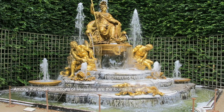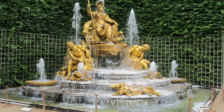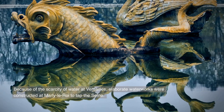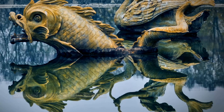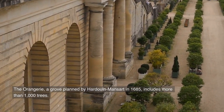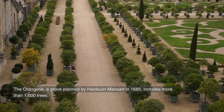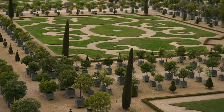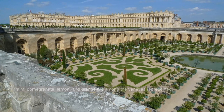Among the chief attractions of Versailles are the fountains. Because of the scarcity of water at Versailles, elaborate waterworks were constructed at Marly-le-Roi to tap the Seine. The Orangery, a grove planned by Hardouin Mansart in 1685, includes more than 1,000 trees. Palm, pomegranate, lemon, and orange are among the varieties represented.